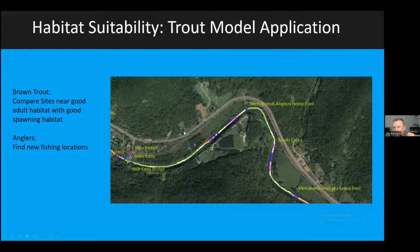Here's an example branch where the purple is high quality spawning habitat, and the darker greens are high quality adult habitat for brown trout. So you have places where you have both quality adult habitat for the animals and places that they spawn, the assumption being that areas where you have those close together would be better than areas where they're far apart.